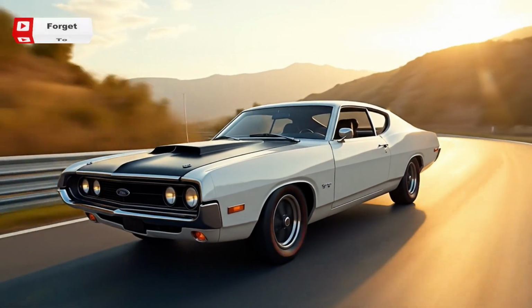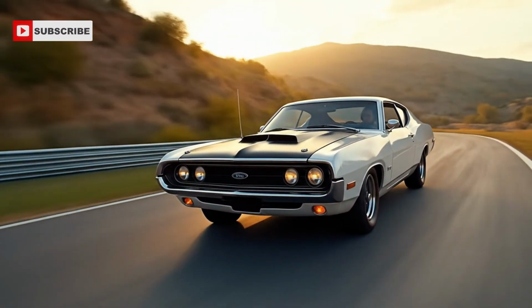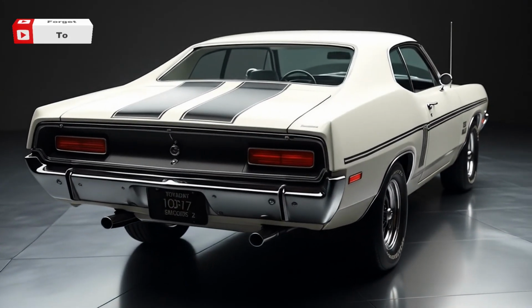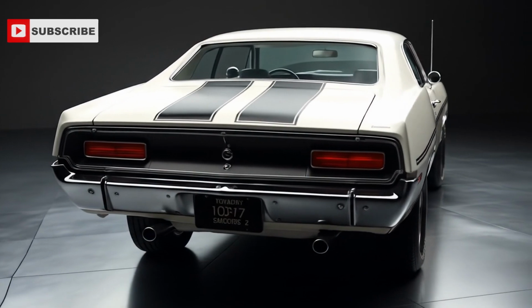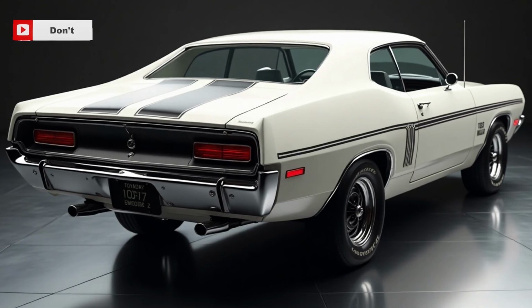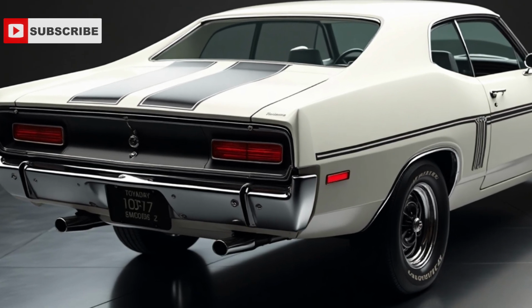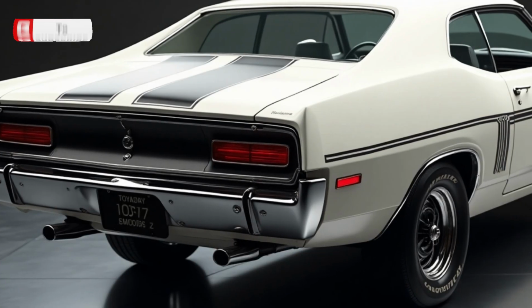Number 10, the 1969 Ford Torino Talladega. 754 units produced. In the high-stakes world of late 60s NASCAR, the name of the game was speed, and more importantly, aerodynamics. Dodge had just thrown down the gauntlet with the Daytona. Its wild nose cone and tall rear wing were turning heads and winning races. Ford needed an answer, fast.